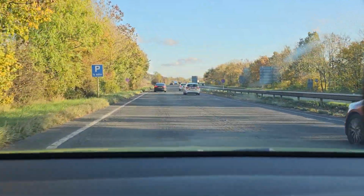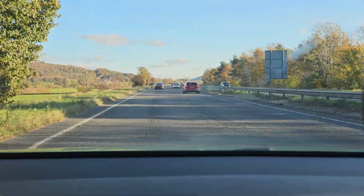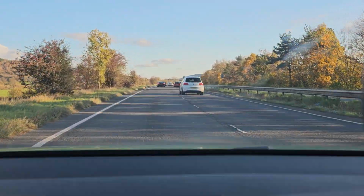Okay, so we're back on the carriageway. Heading towards the Keighley Central. So now let's go back on Keighley. We have quite a few roundabouts, so we're going to be covering them. Let's just pause on that.